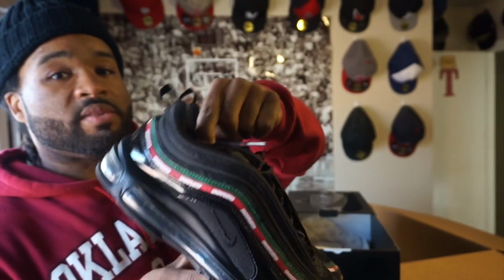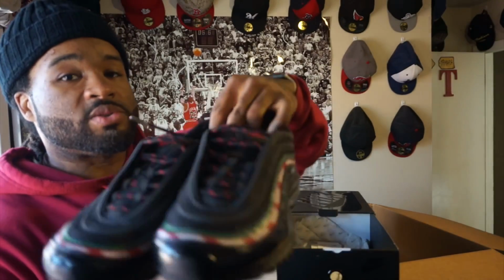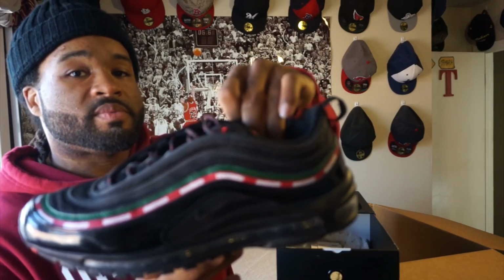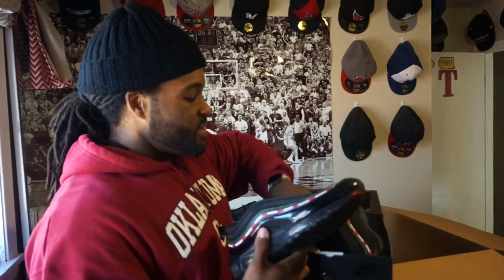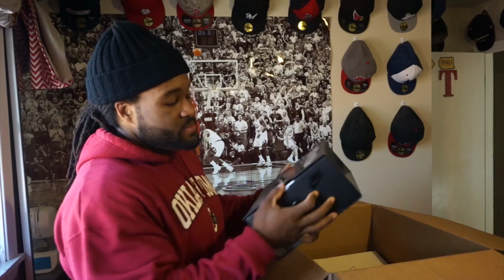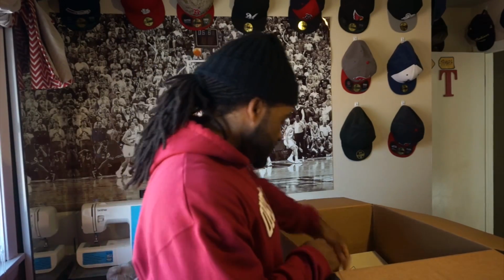Very nice 97. 97 is a dope model. Air Max in general are very nice shoes. Check that out. Hopefully it can focus on there. Man, check them out. They're clean. Air Max 97 Undefeated. Very good come up, especially after those last 3 pair. That's very nice.